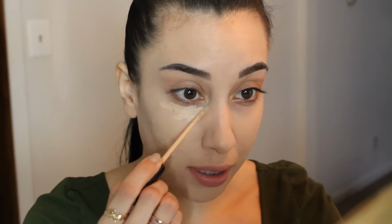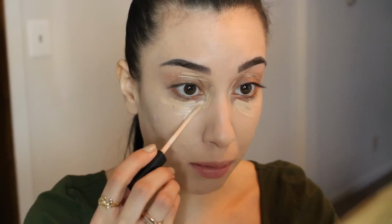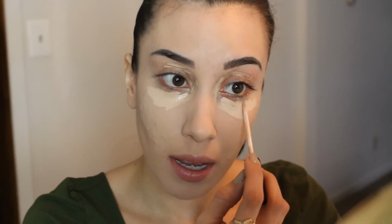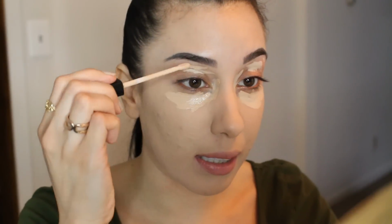To be honest with you guys, most times I will just use the darker one on an everyday basis, just like that. But on days when I want to be a little bit extra, want a little bit of highlight, I will go in with the lighter shade on top, and I will just mix them up together. And I kind of just like to let it sit there and cook for about 20 seconds, and then I'm gonna go in with my brush to buff it out.